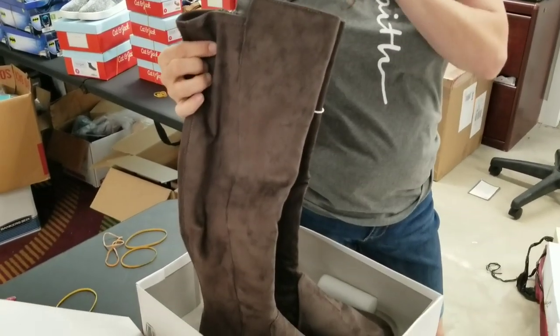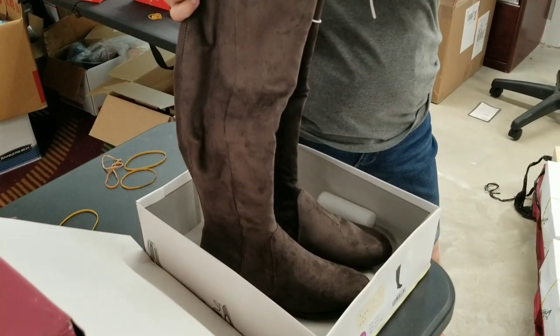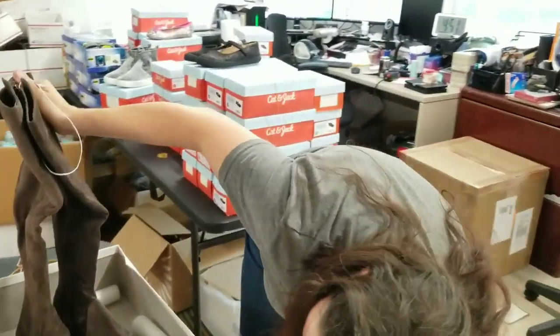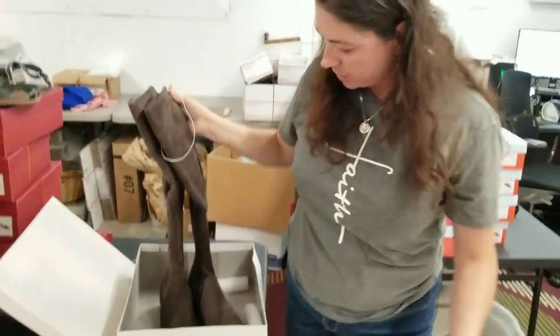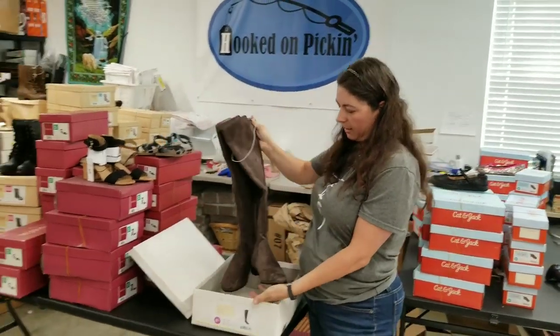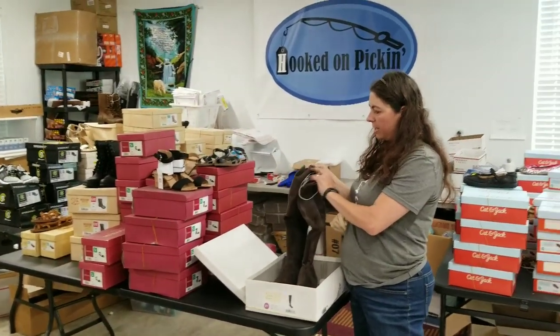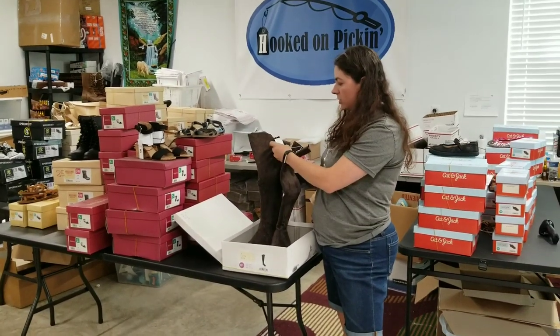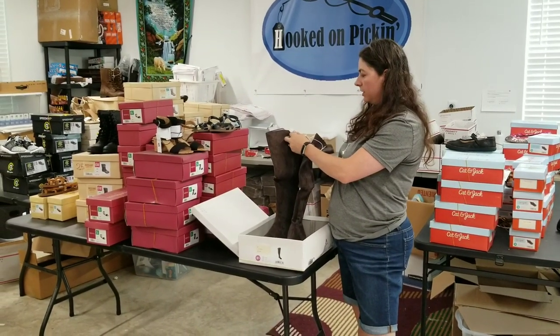Finding the ones with the extended calf sizes like this are really hard to do. So these are a Brianna brown is what they're called. I would say they're kind of grayish brown when looking at them, but they have the extended stretchable calf plus a zipper to put them on. So these are originally $34.99. So I'm definitely gonna do well on these.